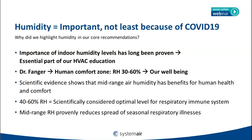Also, we know from scientific research that our respiratory immune system works much better if the relative humidity is higher. The mucus layer, the moist layer in our breathing system, is a little bit thicker, so it holds back more viruses or bacteria. Also, our cilia, the small hairs in our breathing system, are standing up straight and therefore increasing the distance between our body and our respiratory system, so that they cannot penetrate that mucus, that moist layer.